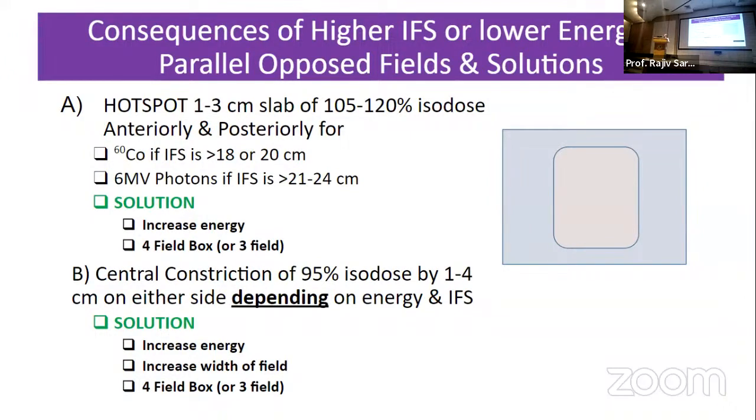So if you give 50 gray in 25 fractions to the midplane, that region is getting close to 60 gray in 25 fractions. Not only is the total dose increased, dose per fraction is also increased. So the solution could be that you increase the energy. Instead of cobalt, you use a 10 MV photon, or you use a 4-field box or a 3-field box.